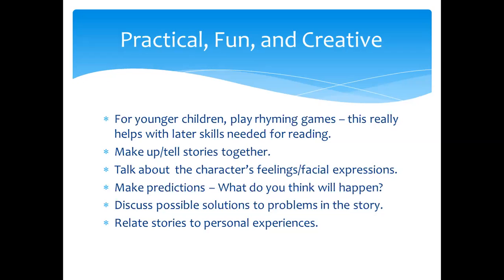I know I mentioned previously about talking about the characters' feelings and facial expressions in the pictures of a book. Very important to be able to do that. Make predictions. What do you think will happen next? That's something that your child will be needing to do in school. Discussing possible solutions to problems in the story goes right along with problem solving. Maybe it's not a personal situation you're trying to problem solve through, but it teaches the skills of relating to characters and how they might be able to come up with a solution for a problem in the story. And then relating that story back to your own personal experiences as well.